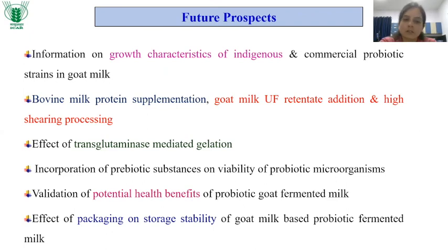Then the effect of these enzymatic modifications, transglutaminase-mediated gelation, we can see. Incorporation of prebiotic substances on the viability of probiotic microorganisms. And then we have to see the validation, because this is how we can emphasize the importance of goat milk, or how we can convince the consumers, or make them aware about the importance of goat milk. Then packaging, definitely packaging cannot be the same as in the case of cow milk because of its different compositions.